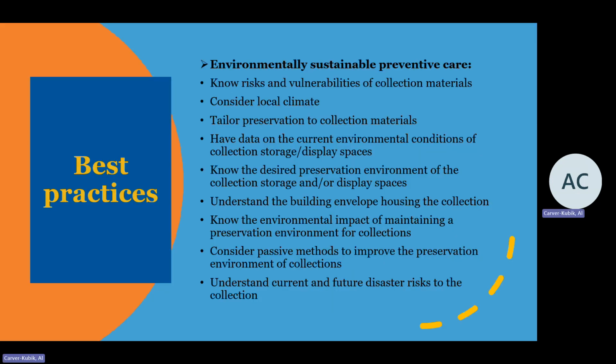A successful SCHC project demonstrates an understanding of preservation needs based on the collection materials, including the conditions, risks, and vulnerabilities of the collection, and the local climate, rather than relying on prescriptive targets such as a constant or static temperature and relative humidity. You should have temperature and relative humidity data on the environmental conditions of your collection spaces.